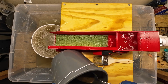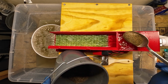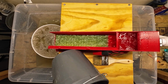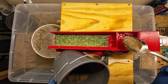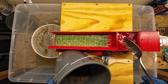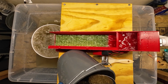So there was a couple more ounces worth of material when I weighed them in the minus 20 than the minus 10. And that was probably a combination of volume and the fact that some of the heavier magnetite and hematite are going to be in here in the minus 20.